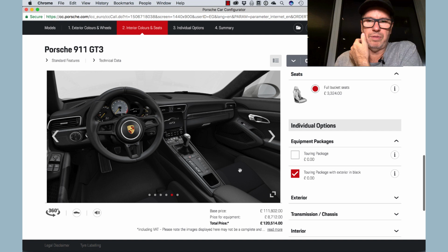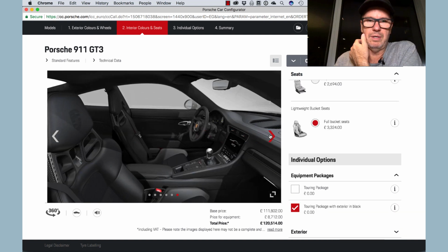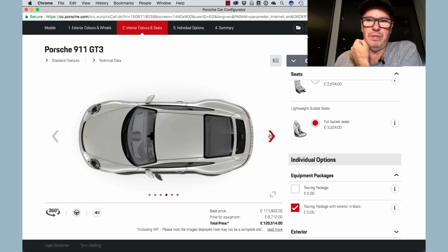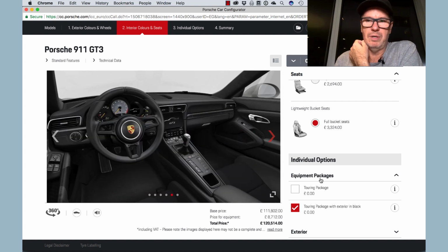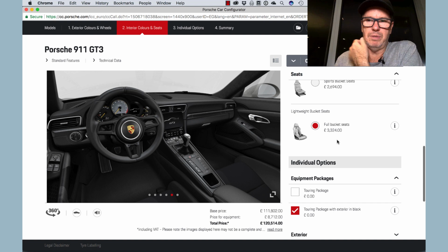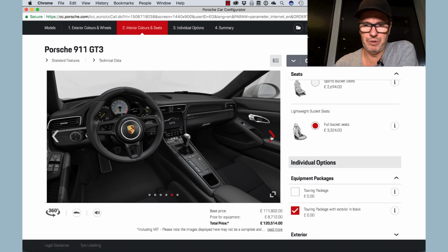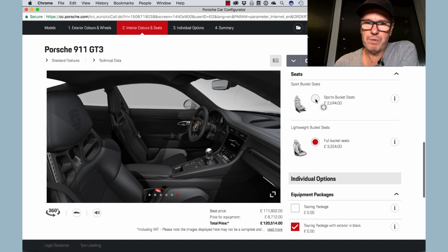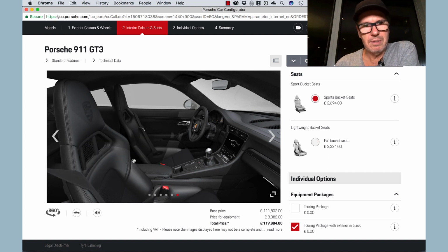So I think with the touring, even though it is a touring, I would go with the full bucket seat option. I know they're expensive to begin with. They're £3,324. But doing these as an after option later on will cost you more. So they've got the carbon insert. The sports bucket seats, they're not bad either, £2,694.